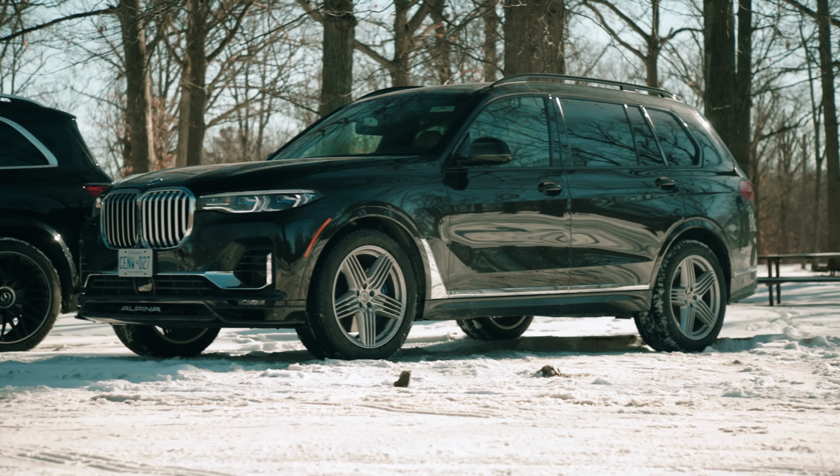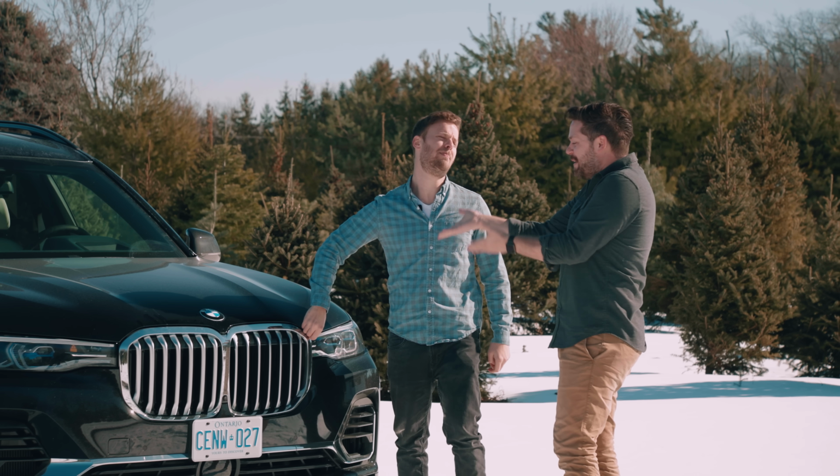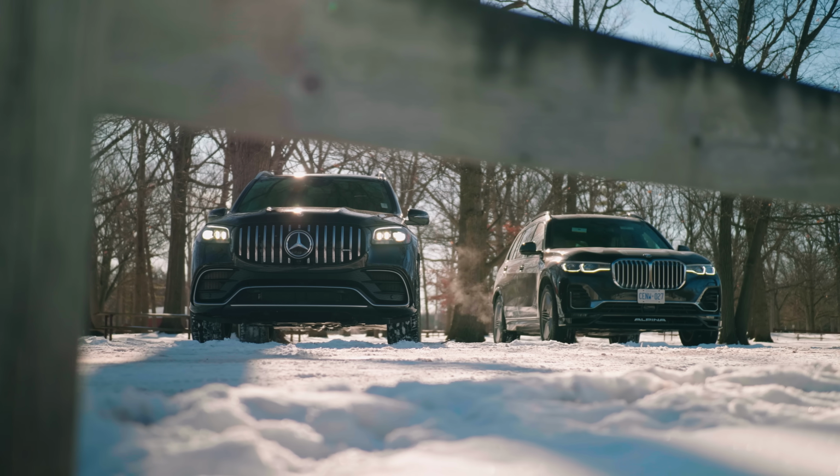Is it because it was better? It's better. It drives better. I think the important takeaway from today is that these just have so much presence, and they look very German.